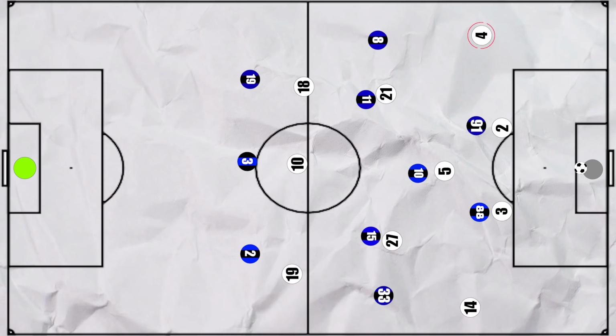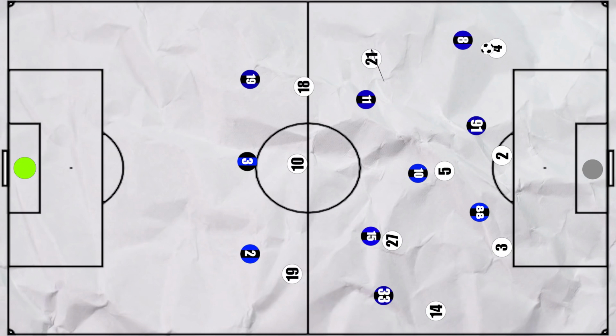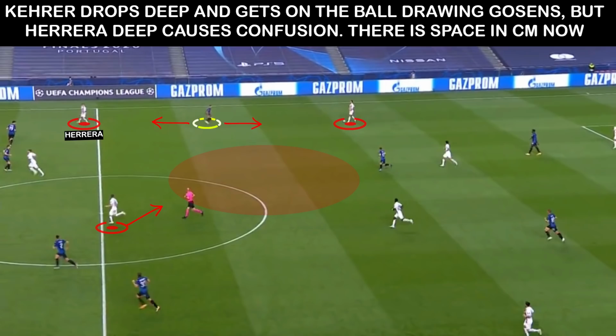But another tactic they used when pressed high was dropping Kehrer deep to be the third option, and Gosens was aggressive in following his man deep. Herrera would then push wide, and the central midfielder could be hesitant to follow, as this would leave them light in the middle. And if he did, one of the front three would then drop into the space created to get on the ball.